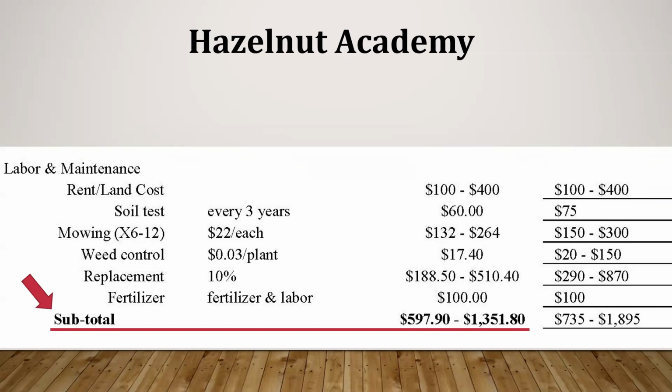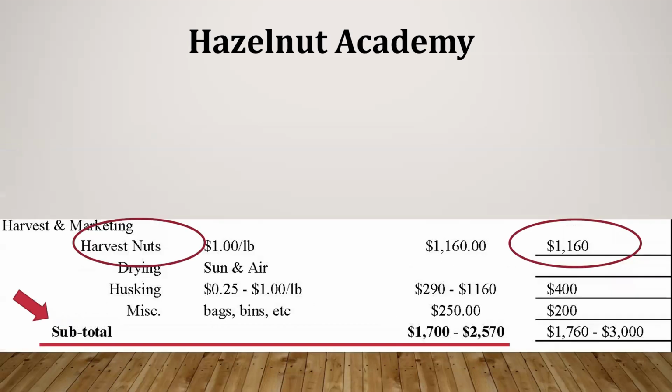And you can see that range of almost $600 to over $1,300. Now we get to harvesting the nuts. And this is where things really start to fall off the rails. So this is a considerable expense when we start looking at $1 a pound just to harvest the nuts, when we're only getting maybe $1.25, $1.50.